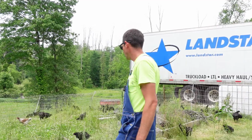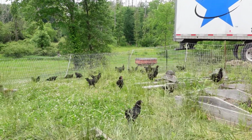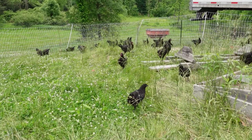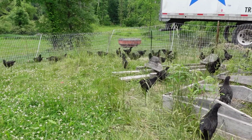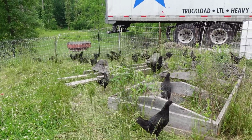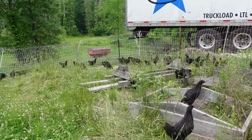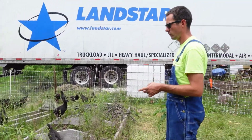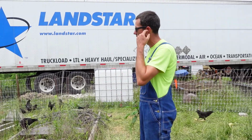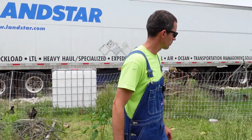So yeah, pretty good looking birds, all pretty healthy. We started with 84. And I think we're down with the chicken massacre and all that, and we lost 1 for unknown reasons. So I think we're down to 75 or 76 now, maybe 77. Pretty good looking birds, pretty happy birds, like being outside.